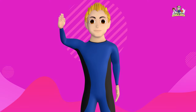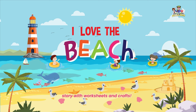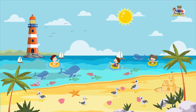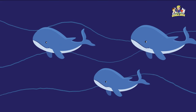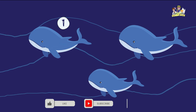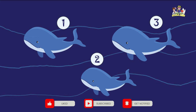Let's go! I love the beach. Story with worksheets and crafts. What do you see at the beach? I see blue whales swimming near the beach. How many whales do you see? Let's count the whales. 1, 2, 3. I see 3 whales.